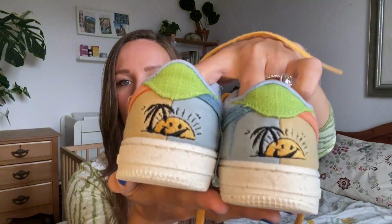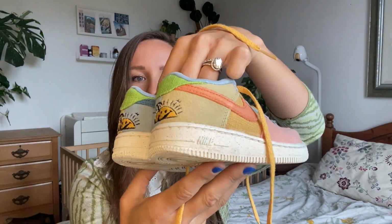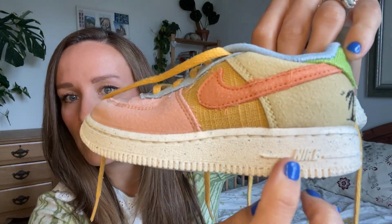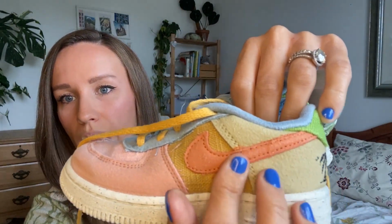And I have washed these. They're the only pair I have washed. I was keen to see if I could get all the grime out, and they came out nice. I paid £2 for these. So these are Nike. They are called the Sun Club. There's a little Nike swoosh there, and the sun, and the palm tree, and it says the brand range there as well. So Nike the Sun Club. These came out so beautifully. There's kind of speckling here, which looks like dirt, but it's just the actual rubber. They're suede.